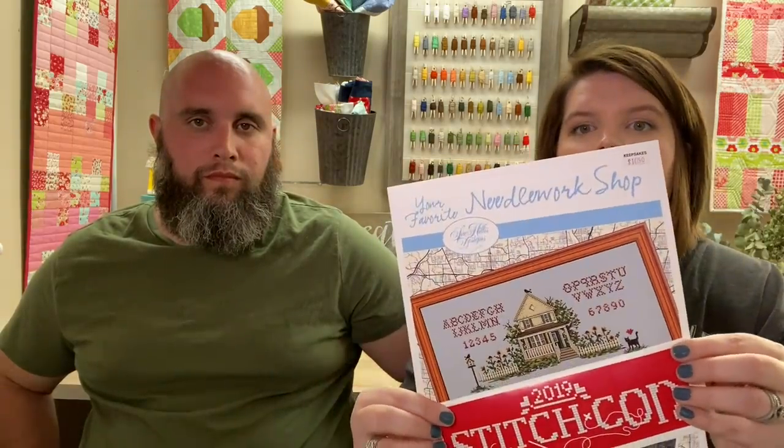I was originally going to take that out and put the StitchCon logo in the bottom. But now I'm actually not doing that. I am going to stitch just the house. And then with these sampler letters, I'm going to stitch welcome home across the bottom. Very touching. So that is such a touching thing.